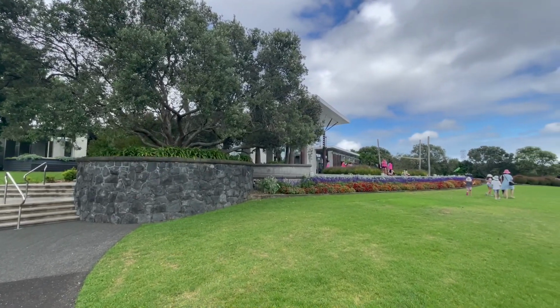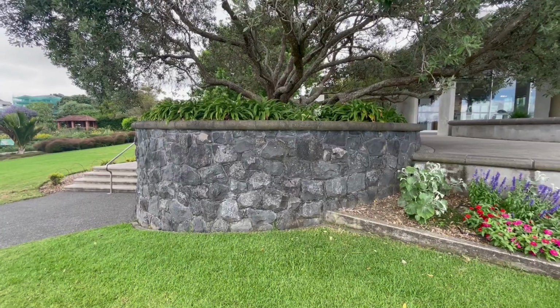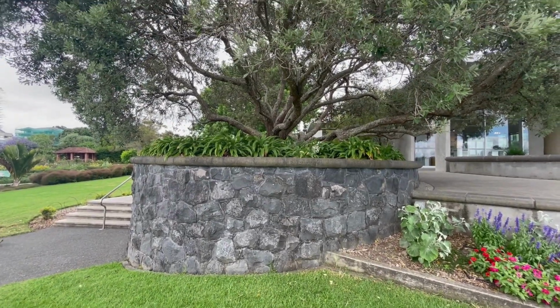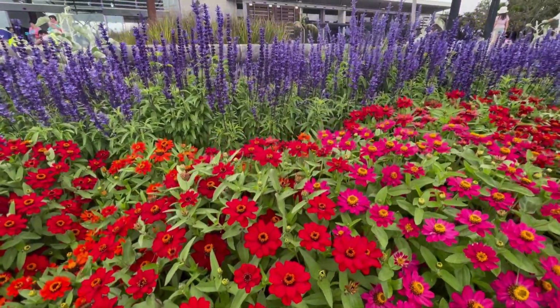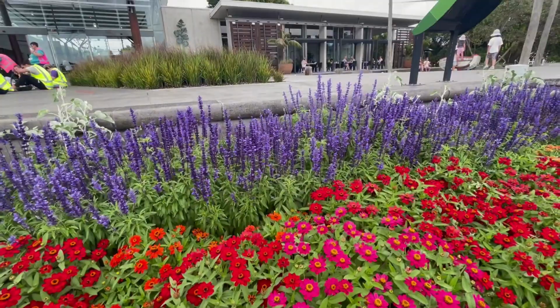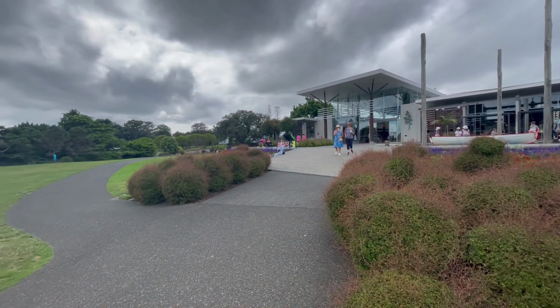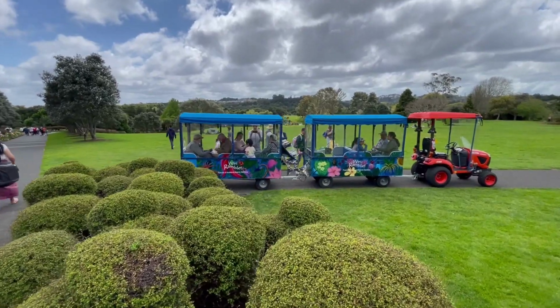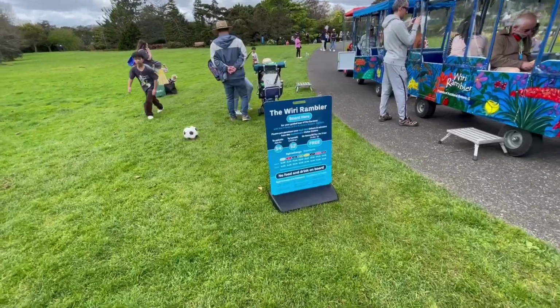So this part here is the new information centre. This area around here was all where the old rose garden used to be, and this particular building was placed in about 2005, and it really opened it up. There was a cafe and all sorts of new things that were added, and it was starting to really come into its own in 2005.